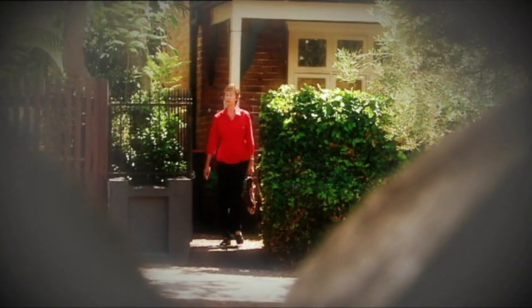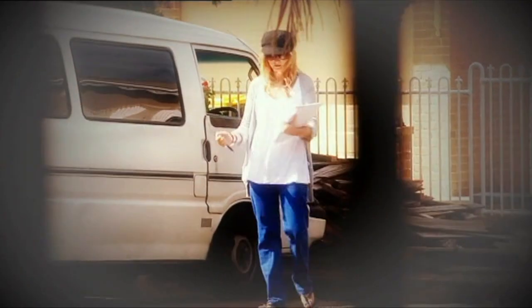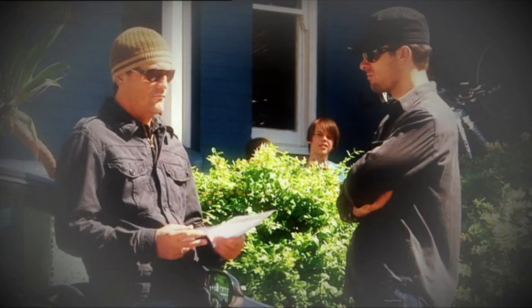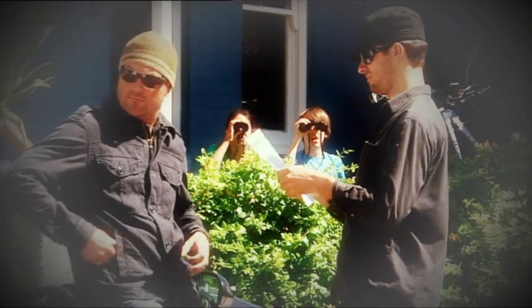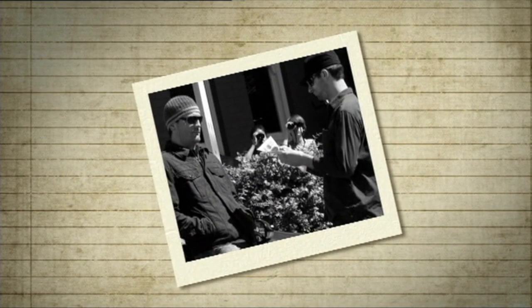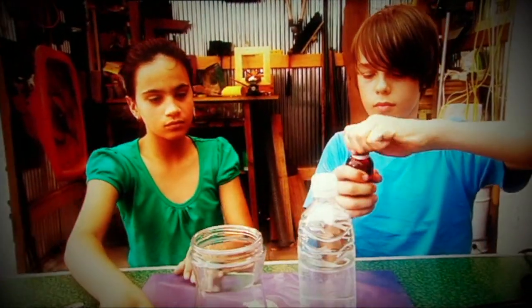So the woman in red was probably only doing door-to-door sales. And the lady in the van must have been doing a survey or something. Nope, our robbers are definitely those men in black. Great work, Brad and Ellie.